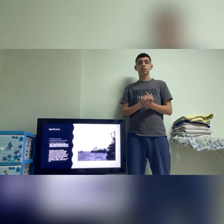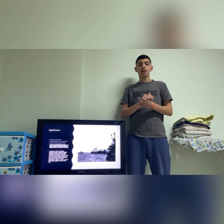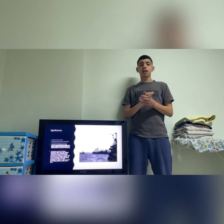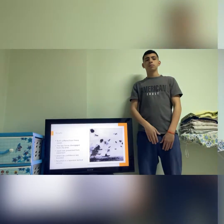A Douglas SBD Dauntless assigned to VS-2 on USS Lexington in flight. Named Lady Lex, she had 36 of these planes at the Coral Sea.